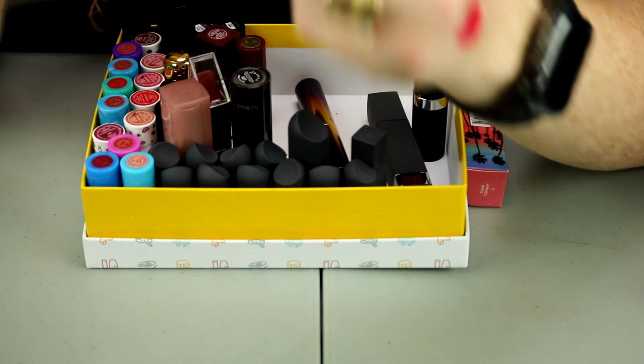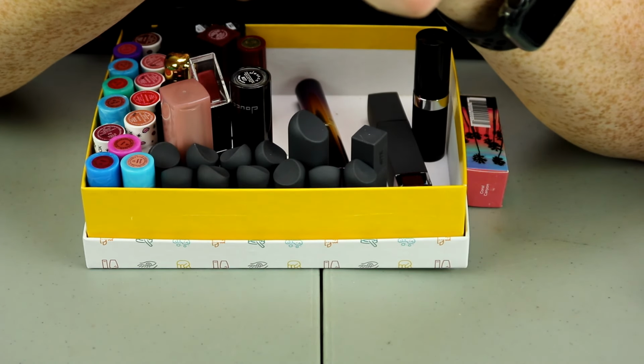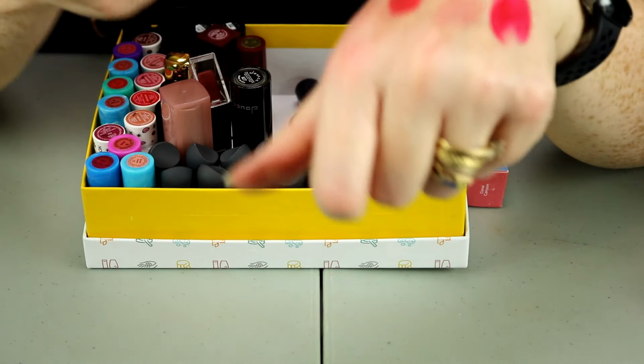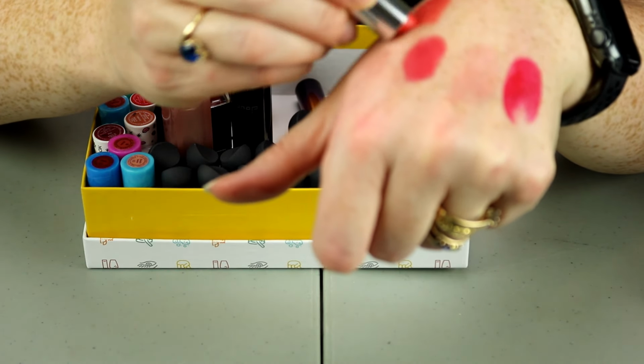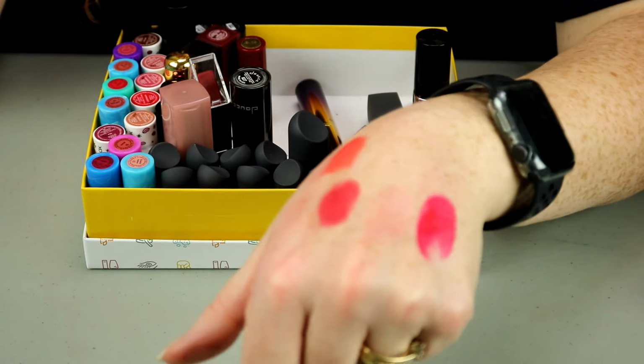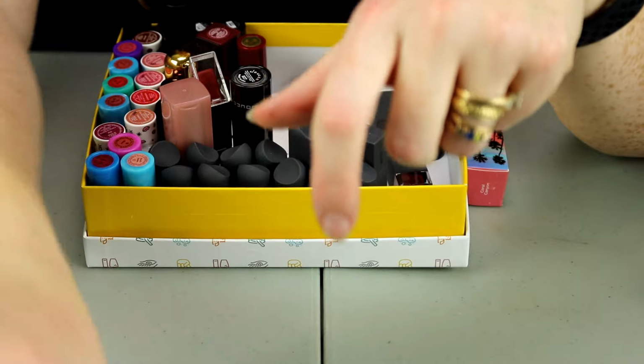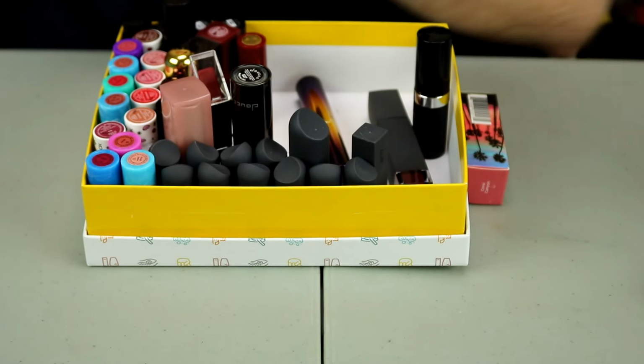And this one is in Runway Coral. Again, I have not swatched this one. This one looks similar, but not as bad as the other one was. I don't think I have anything in that shade. I'm going to put that in the maybes because I don't think I have anything quite like that.